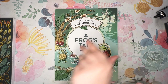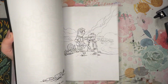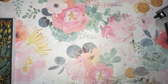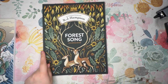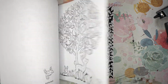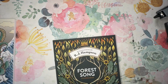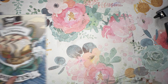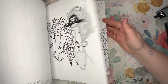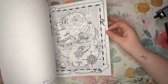This is the first Mr. Froggerton book that ever came out. So I really like these ones. I need to color more. I need to color in any R.J. Hampson's books, but not enough time and too many coloring books. Then we have A Forest Song. And finally, we have Pirates. And this one is a pirate-themed coloring book, obviously. That's kind of redundant to say, Emily. But it is super duper cute.